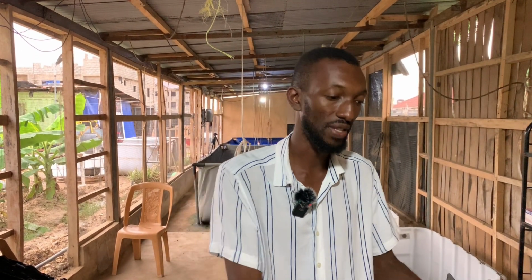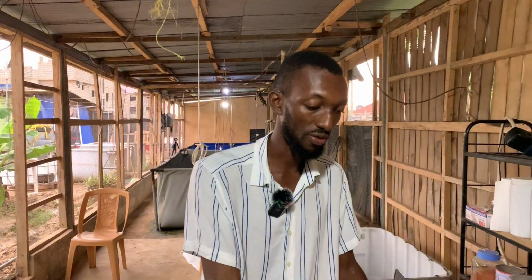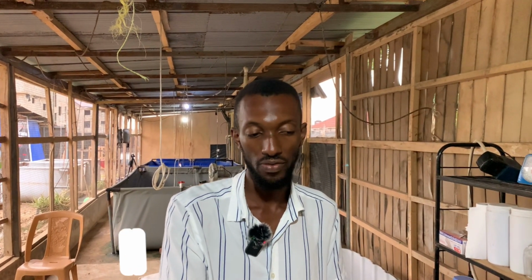After the fertilization period and the eggs being hatched, you get your fries, you feed them. Are these the fries? No, these are juveniles. The fries are very, very tiny. I ended my production cycle 2 weeks ago, so I don't have any fry available. So these are juveniles.